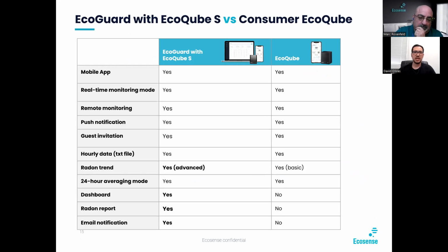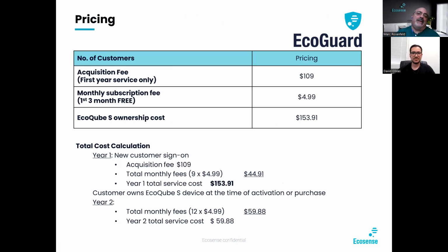So some of the differences here between the EcoQube S and the consumer EcoQube is that the radon trends are more advanced. The EcoQube S does have access to the dashboard, which the EcoQube does not have. The EcoQube S can create radon reports and gives you email notifications, which the regular EcoQube cannot. Other than that, David, it uses the same basic unit. That's correct. Yeah, everything that you know the EcoQube to be, it has everything, but it has a little bit more.